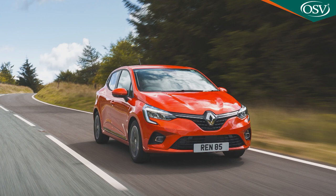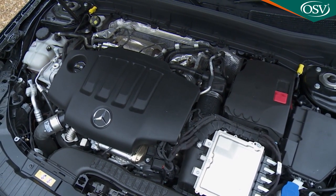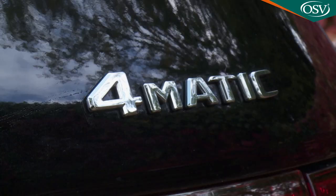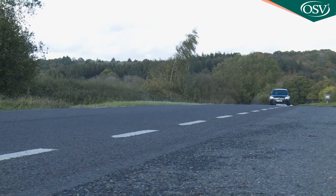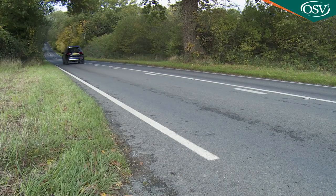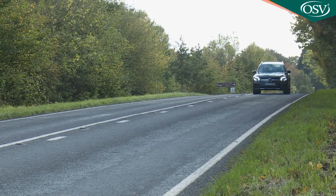engine with a Clio supermini, in which case your dealer will direct you instead to the gutsier 2-litre diesel we're trying here, which works in concert with an 8-speed auto and comes in a couple of guises. There's a GLB 200d, which offers 150 horsepower and can be had in either front-driven or 4MATIC form, or the 4MATIC-only GLB 220d variant we're trying here, which offers 190 horsepower and a decent balance of performance and WLTP-rated efficiency, up to 47.9 mpg on the combined cycle and 156 grams per kilometre of CO2.